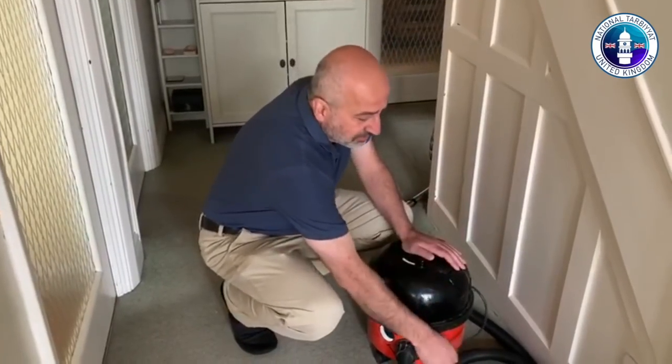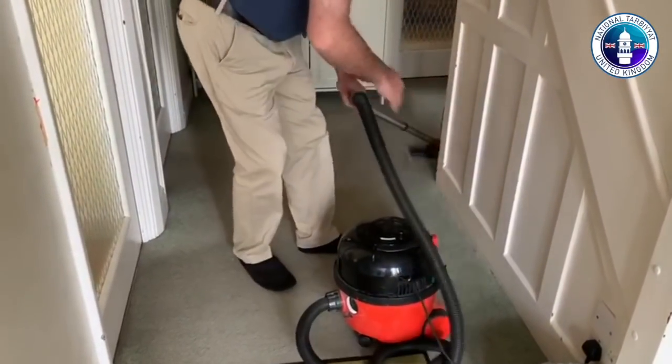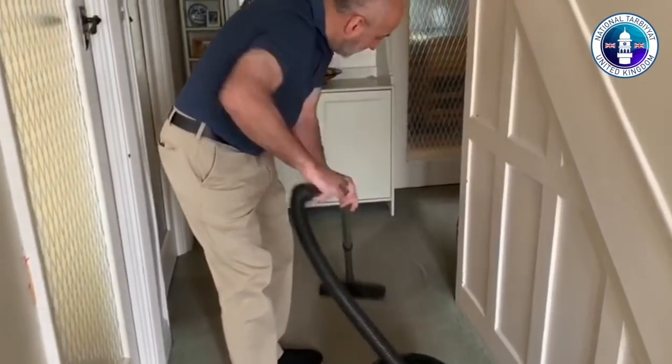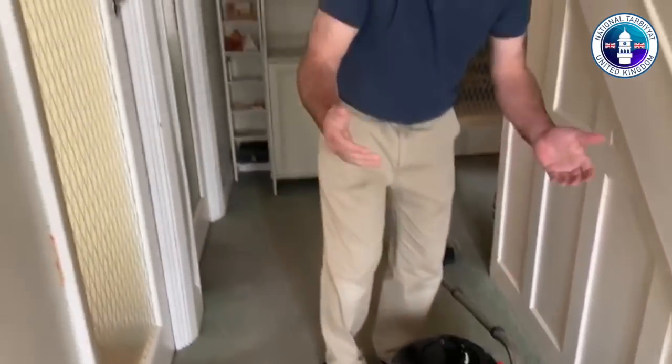It's simple. Pull out the plug. Stick it in, there you go, look for the button, there you go. It's that easy, guys, okay? Get used to doing it. It doesn't take more than 5-10 minutes and it'll clean the carpets, okay?